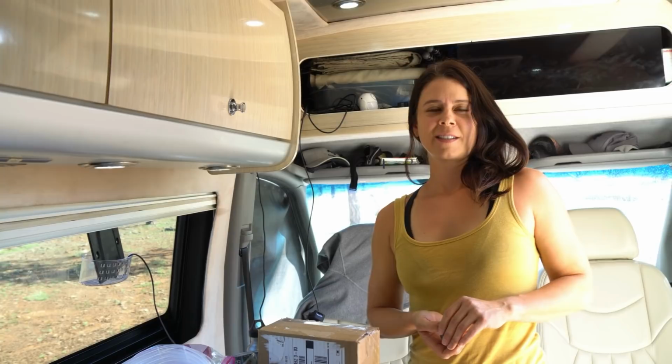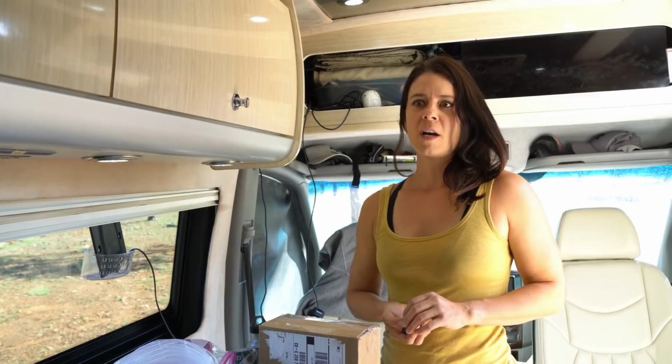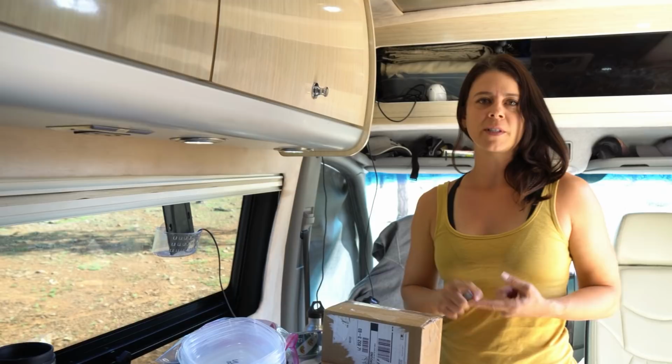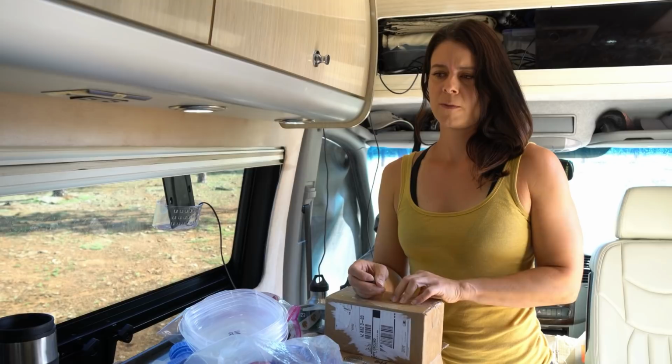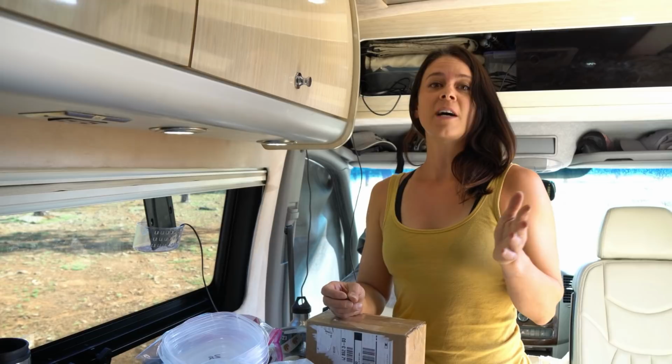So our goal today, these errands always take way longer than you expect. We have to do the dump and fill, which might be two different spots. We have to go to the grocery store, find a dumpster, and I have to go to FedEx. Oh, and a gas station. Whenever that is all done, we're going to hit the road.